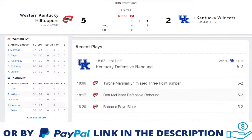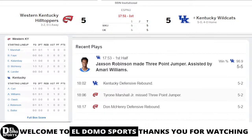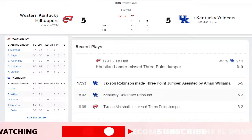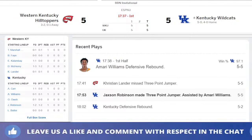And they have a 5-2 lead over the Wildcats, who are averaging 97 points a game. And as Sal pointed out in the pregame show, they've hit at least 10 threes in each of their first 5 games. That's never happened in Kentucky basketball history. Pass comes to the wing to the post player Williams. Back for a long 3 on the wing. That's good from Jackson Robinson, the transfer from BYU. And the game is now tied at 5.